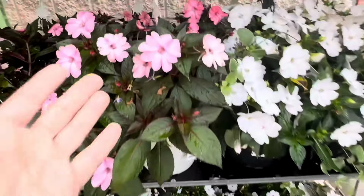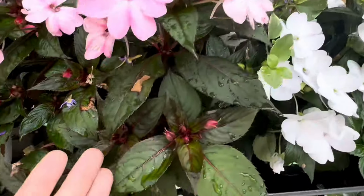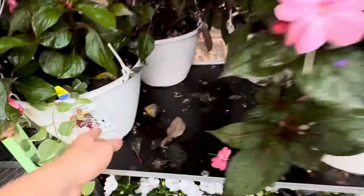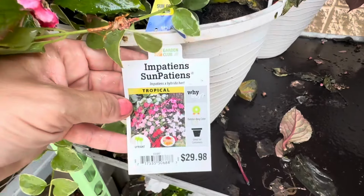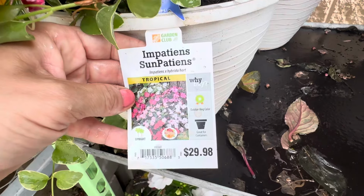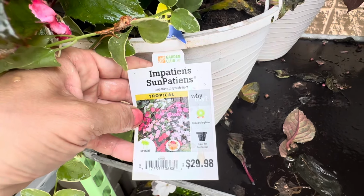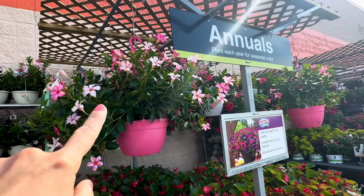You could choose between the pink colored blooms or the white colored blooms as well. Pristine condition of the foliage, lots of new buds as well. I wanted to take a closer look at the tag. This is a part sun hanging basket, tropical, outstanding color, great for containers, upright growing habit. Also $29.98. More beautiful annual tropical hanging baskets.